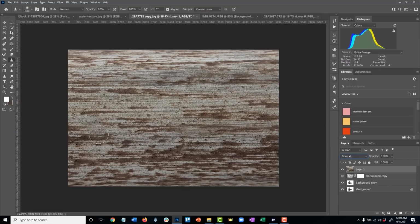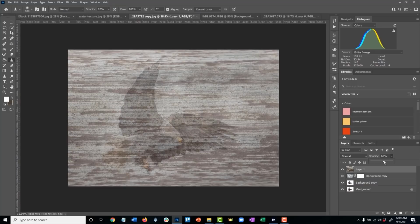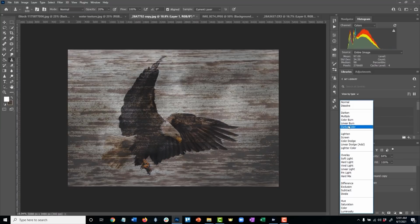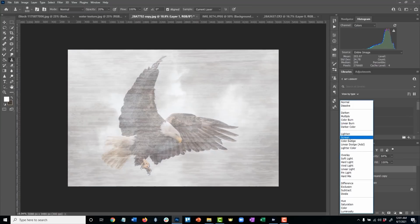Here it is. So this second layer that I'm adding is a piece of rusty pipe that I photographed out on the beach. And so this pipe, this excerpt of the pipe that I photographed close up, is going to be our second texture. So again, I can leave it as normal and change the opacity back, or I can start to play with the blending modes. So I'm going to leave the opacity at about 64% right now and go in and see what the different blending modes do to my image, and then I can change the opacity up or down depending on what I like with the image.